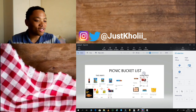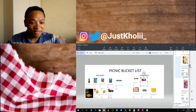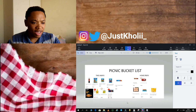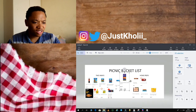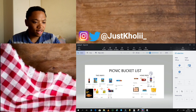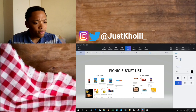the boerewors rolls that you have, or the pork rolls that you have. And then after that, obviously you're gonna want something to drink. Let me take this fruit juice here. Just make sure that it is in the fridge, bruh, because you want all of this stuff cold. You're sitting outside, it's kind of hot, or it's not too hot, but you don't want your body to warm up too much.